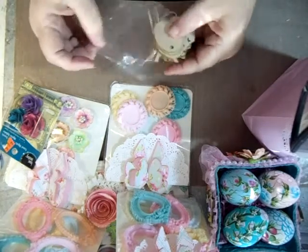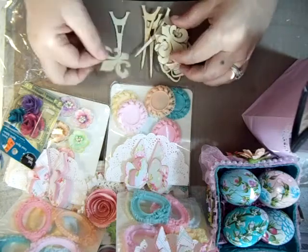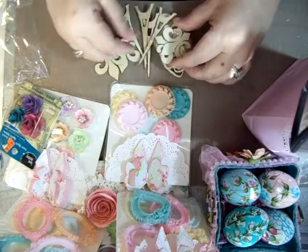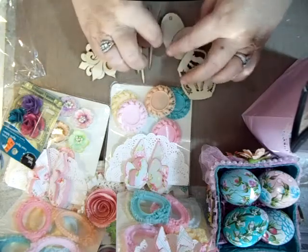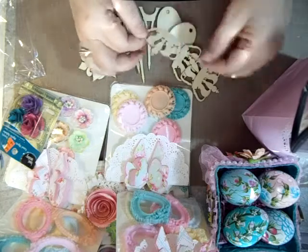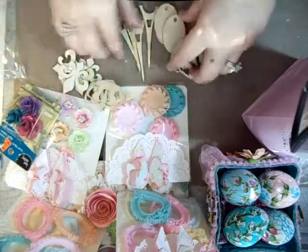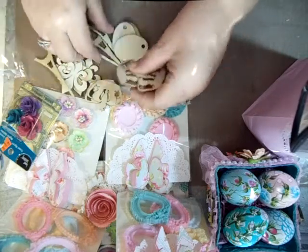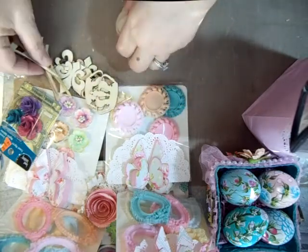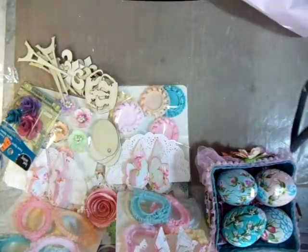Oh Lord. Look at these little Eiffel towers. And I forget what those things are called. I don't know what they're called. Cute. Oh, the Eiffel Towers are adorable. Look at these little crowns. Oh my goodness. Yeah, those are really cute. Look at the Eiffel Towers. Love them. Oh gosh, those are stinking cute. Yes, they are. Thank you so much, Atelis.